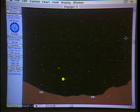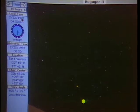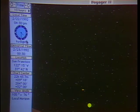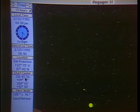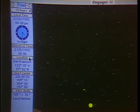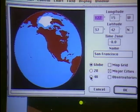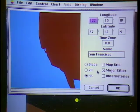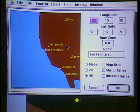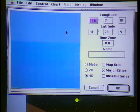In the center of the screen, we have the sky. Along the bottom, we have a horizon, which has been customized for a particular location. On the left side of the screen, we have information that's commonly needed, such as the local time, the location, or the center of the chart. These are also buttons which allow us to change the values. So to set a new location, we click on the location button, bring up a world map. We can show major cities. We can zoom in. So we're picking the view of the sky from our particular location on Earth. We're choosing our location by just clicking on the map.